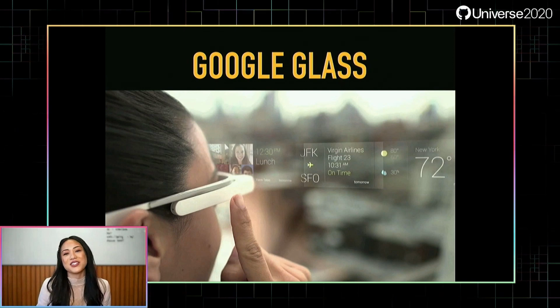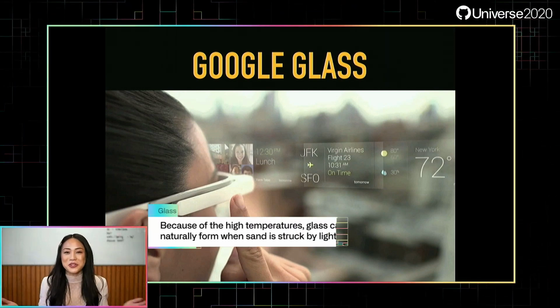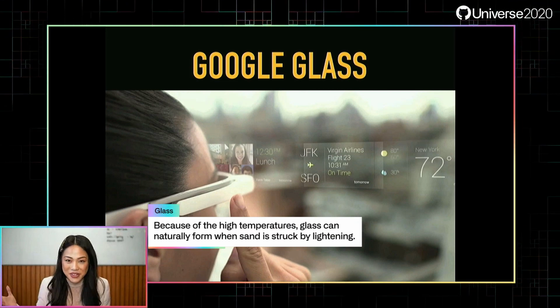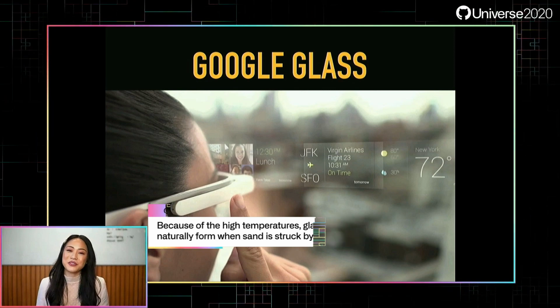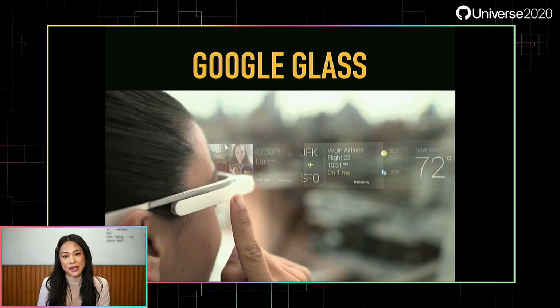So my first question is, do you remember Google Glass? Like, does anyone remember Google Glass? I'm from the Bay Area, born and raised in San Francisco, and I definitely remember this. And I also remember that no one is using it right now. So the backstory of Google Glass is that this was the very first use case for prototype thinking.